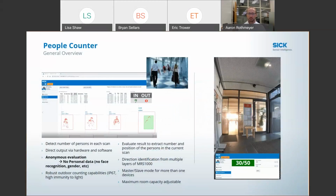The PeopleCounter, as it stands right now, is basically a standalone device. You don't need to wire it into any kind of plant management system or building management system or anything like that. It's just a standalone sensor that has the capability built in to look for people traveling underneath it and determine the direction of travel. I'll show you how that works on the next slide, but as a concept, that's really it.